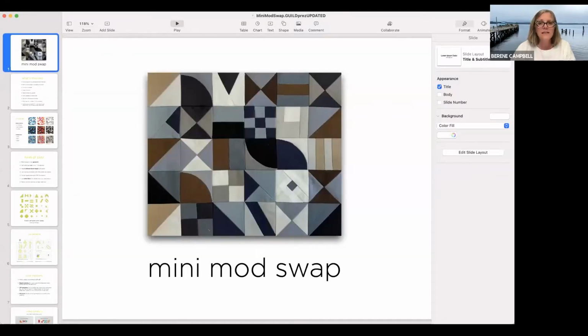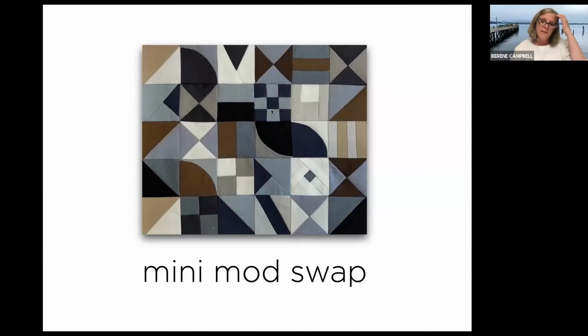Okay, great. So the swap is called the Mini Mod Swap, and the goal of it was to design some simple little blocks. Some of them you'll be very familiar with, like the half square triangles that you don't need a pattern for, and then others are a little bit more complex. But the goal was to capture the essence of modern quilting with simple geometric shapes, and to create a swap that was quick to do and easy to participate in. It was sort of a feel-good exercise.